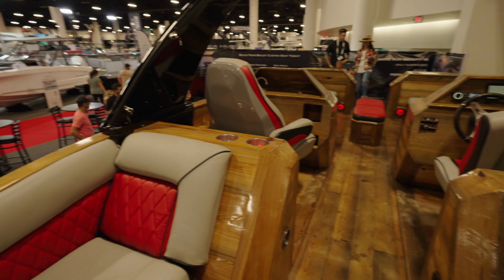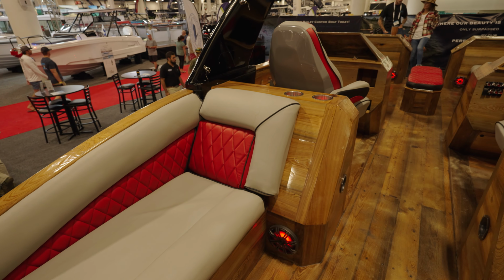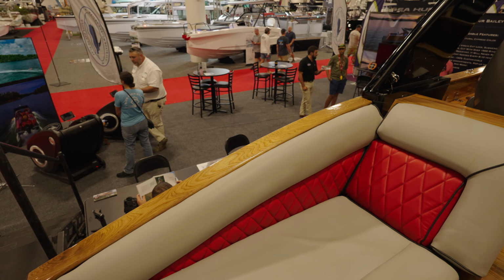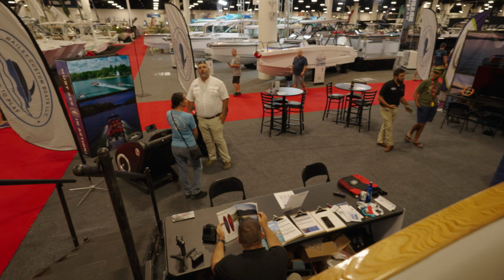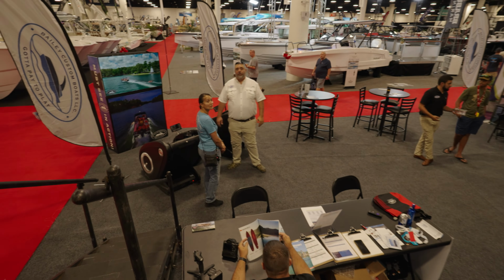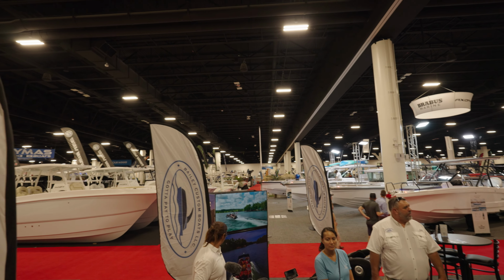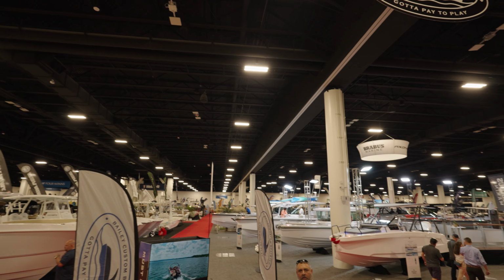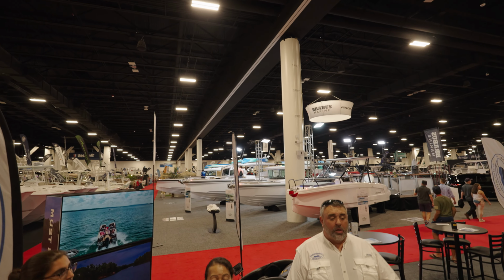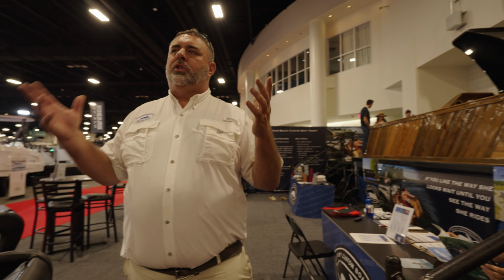They've got the power steering pump in there. It's a Gen 1 though. It's definitely been in the water. Is it aluminum hull or steel? So are these aluminum hulls? It's aluminum hull. We put zinc plates in for salt water. It's actually a cross between a tri-toon and a V-hull.